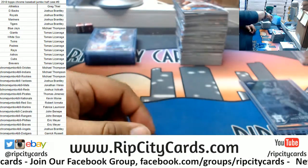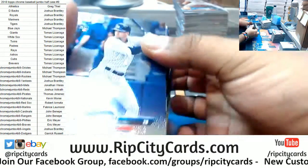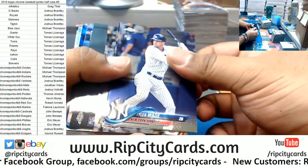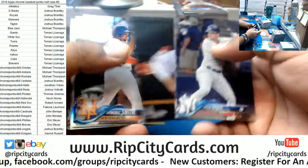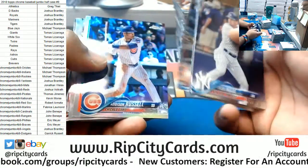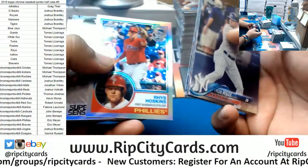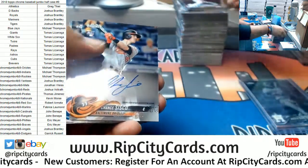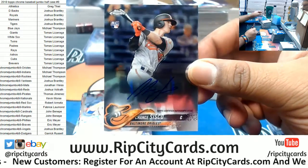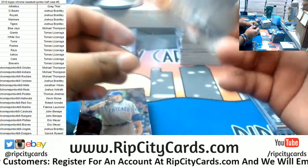See what we got. Wade, Yankees rookie. Stevens, Reds rookie. Male, Reds rookie. Crawford, Phillies rookie. Smith, Mets rookie. Addison Russell, Cubs refractor. Hoskins, Phillies insert. Correa, Astros insert. For the Orioles, Chance Sisco, the autograph.